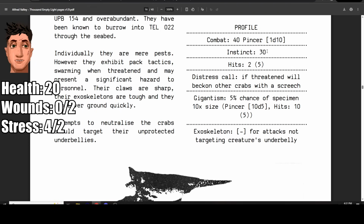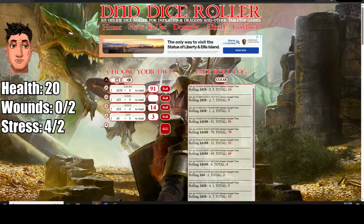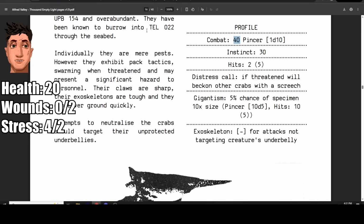He has to beat a 30, which is good. Or no, a 40, excuse me. His instinct is 30. So he's going to roll, see if he's going to try to attack me with the old crab here. 2d10. He has to beat a 30. He rolled a 75, so he failed. Good. Great.